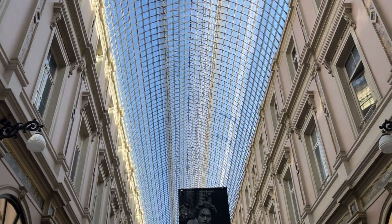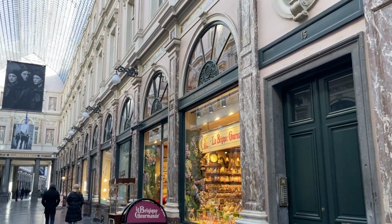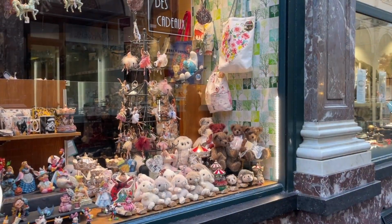With its stunning glass ceiling and elegant shops, it is the perfect place to stroll and admire the architecture even if you are not planning on shopping.